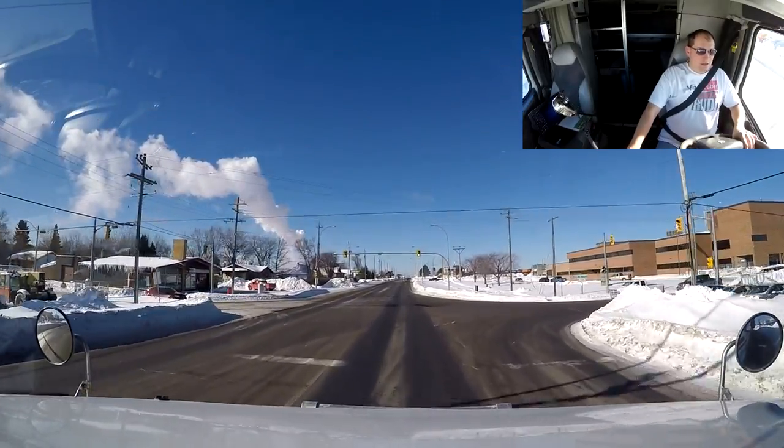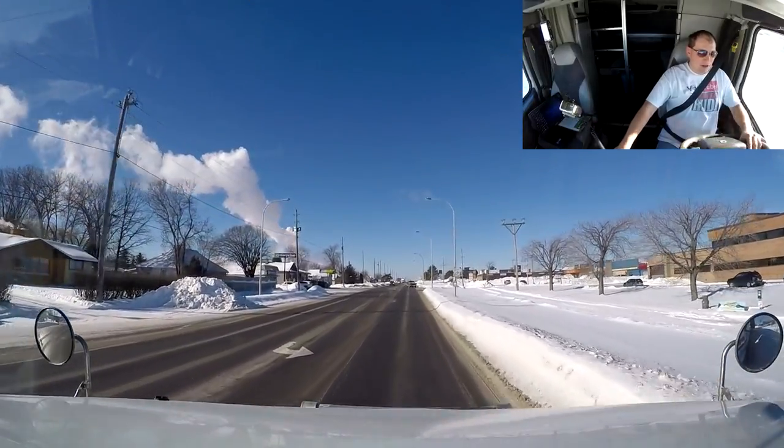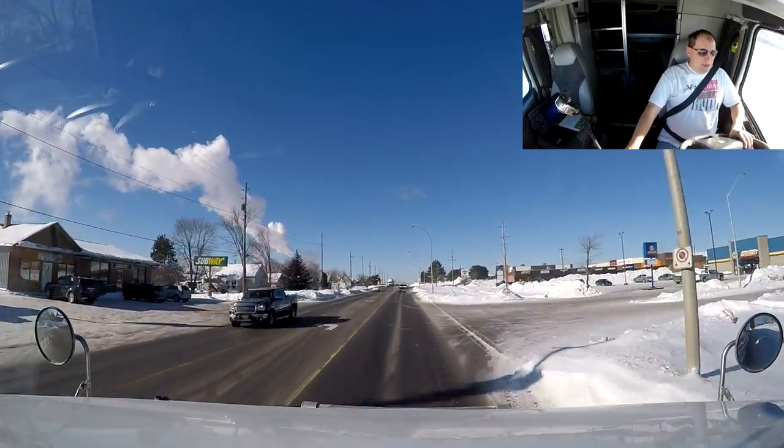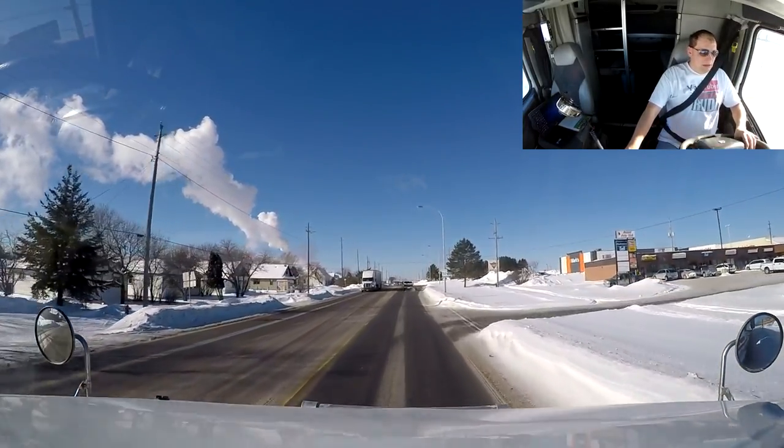Yep, just coming up here. I don't know if you can see that Canadian flag waving up there. That's where the Husky is at, so that's where we're gonna be pulling in and making a pit stop. That's right.